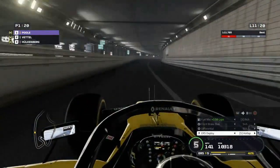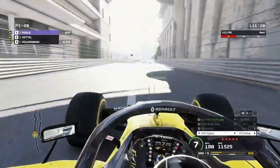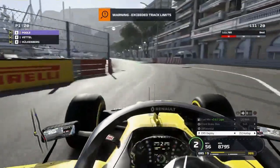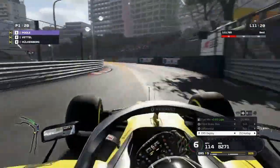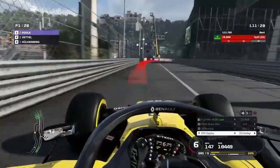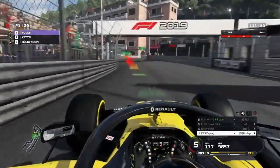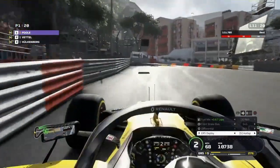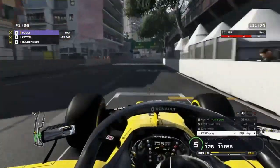Listen to the V6 turbo in the back of this Renault just screaming through the tunnel as we go down into the seafront chicane. Hit the curve. Yeah, get a warning for exceeding the track limits. Yeah, we'll take that one as we go through to back, and the corners basically just come quickly through the swimming pool section. Oh, I've clipped the wall on the inside there. I hope we didn't. Why isn't the wing being affected by this as we go through the Rascasse, now through Anthony Nogue, and we've got to be getting ready for our pit stop soon.